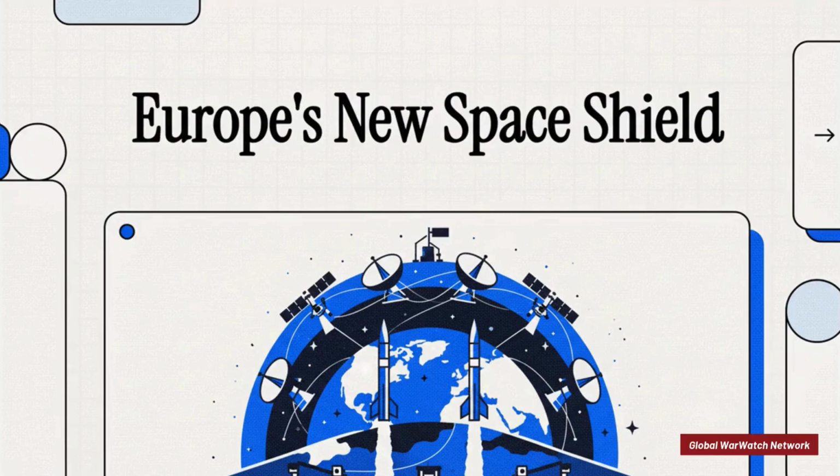Europe's entire defense strategy is getting a radical upgrade. We're talking about a new shield that doesn't just protect the skies, it operates in space itself.